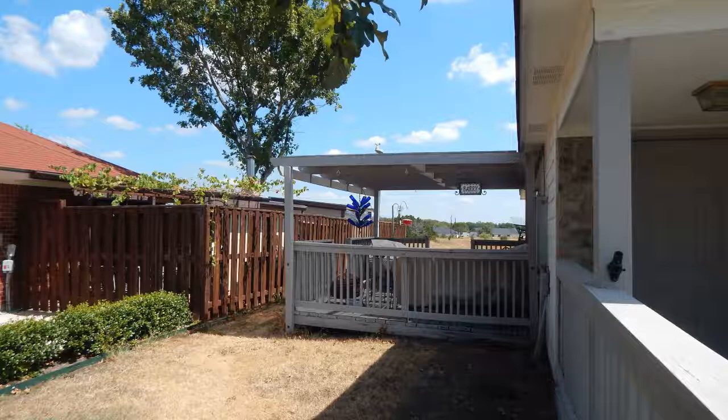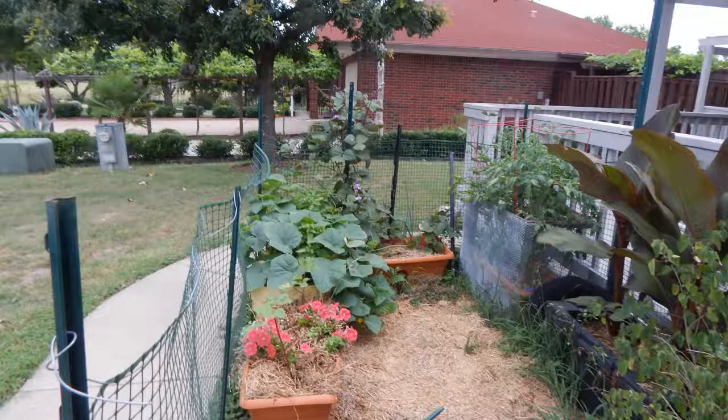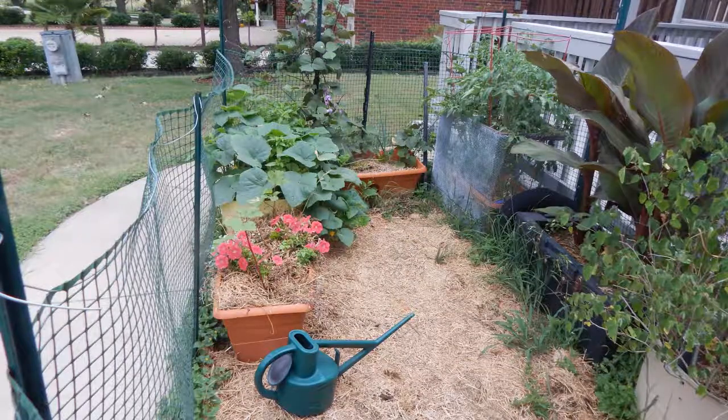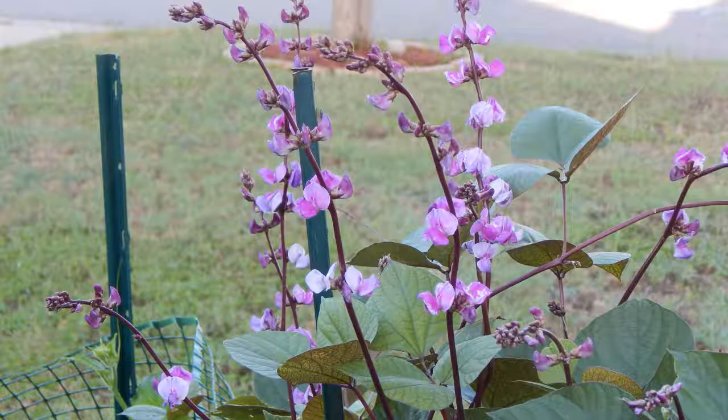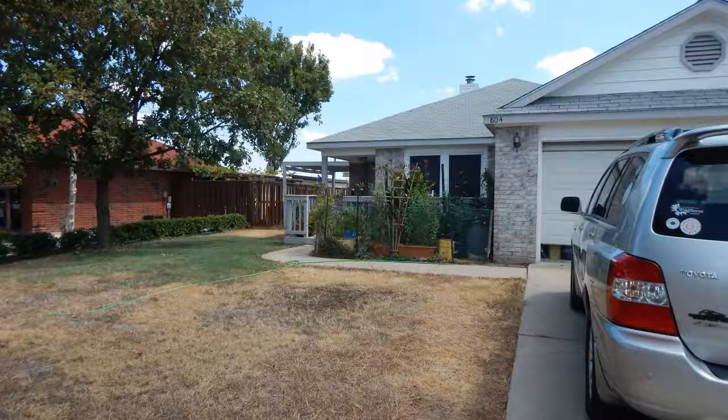It looks out across this field and back. There's some petunias, and that was some very leafy cucumbers. It didn't make many cucumbers. I used rainwater whenever I could. However, by summer, it got pretty bad, and so we had to actually start using city water in all of the planters. These are purple hyacinth beans, and they thrive.